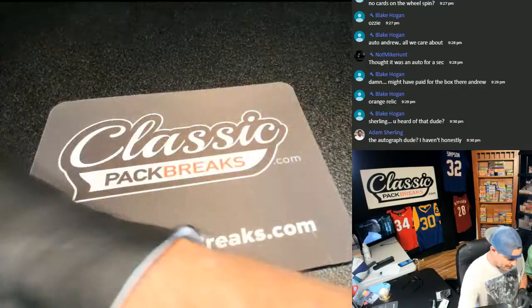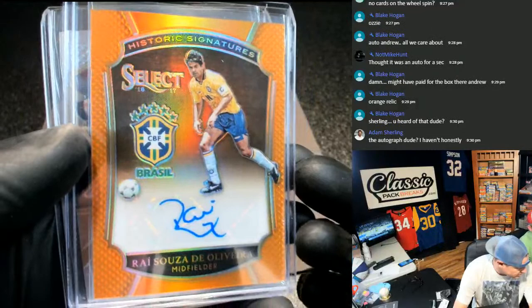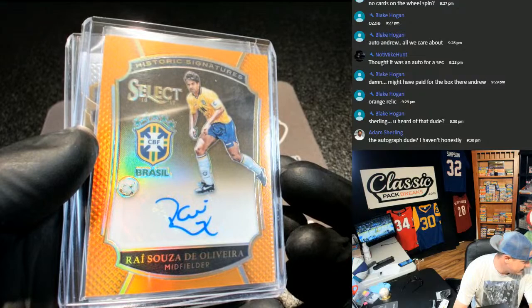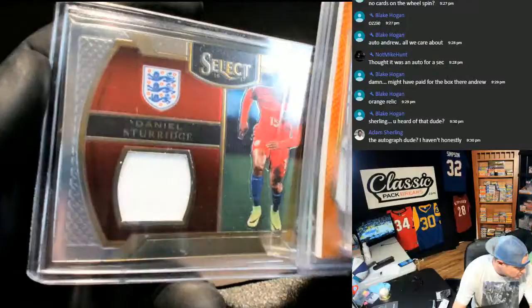All right, Cristo. Yeah, it's a 75. Historical signatures for Brazil. Brazilian historical signature. Ray Souza. How do you say it? I'm not sure what that sounds like. Souza de Oliveira. Something like that. Couple of relics in there too. Krista is a short print. That'll play.